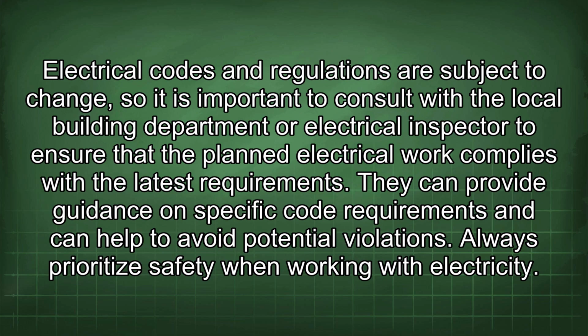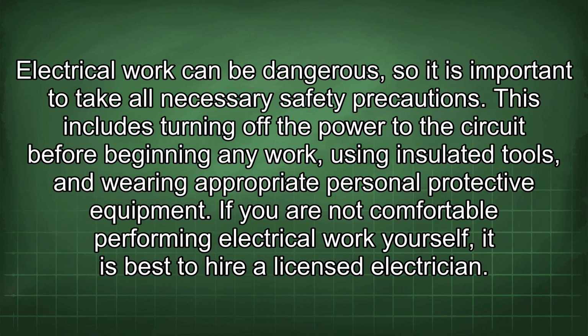Always prioritize safety when working with electricity. Electrical work can be dangerous, so it is important to take all necessary safety precautions. This includes turning off the power to the circuit before beginning any work, using insulated tools, and wearing appropriate personal protective equipment. If you are not comfortable performing electrical work yourself, it is best to hire a licensed electrician.